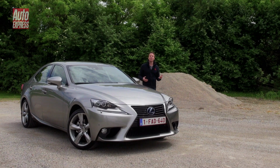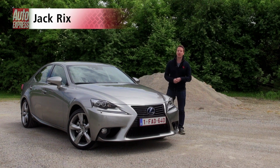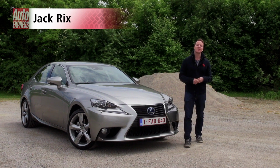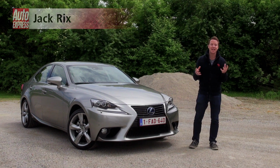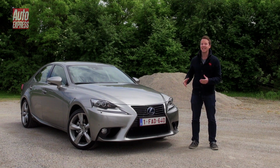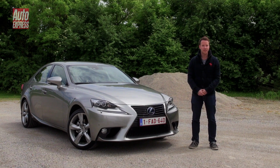A Lexus is all about being quiet, refined, and ultimately quite boring to drive, right? Well, wrong actually, because Lexus says this brand new IS has been engineered to be the most engaging car to drive in its class. So, could this be the genuine 3 Series rival from Japan we've been waiting for? Let's find out.